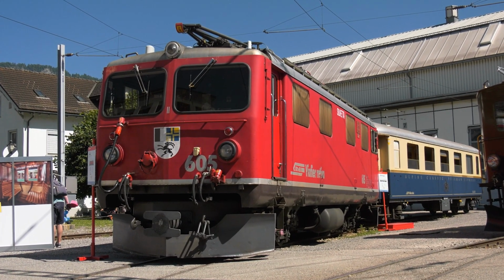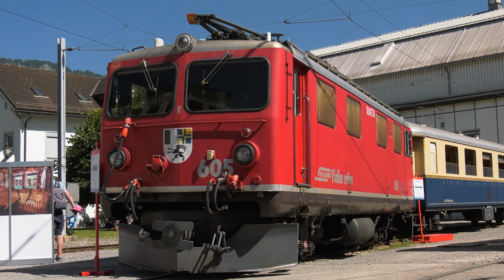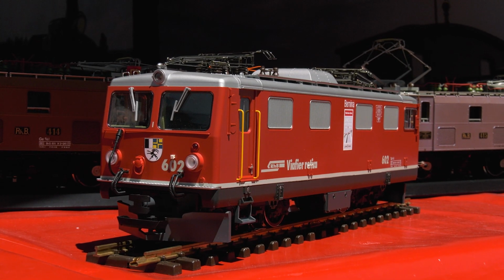It was modernized to make the driver's cab a bit longer, because it was a bit cramped, especially for tall drivers. The electrics were also redone, and a reversing train control system was installed. So we decided to present this loco in the model as well.